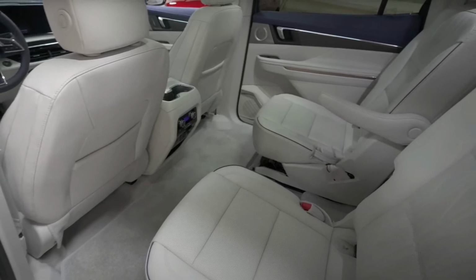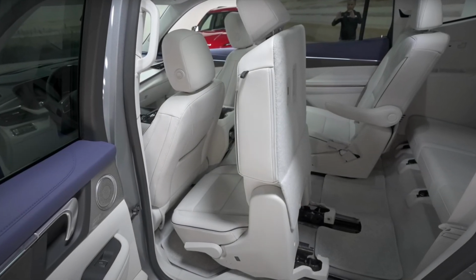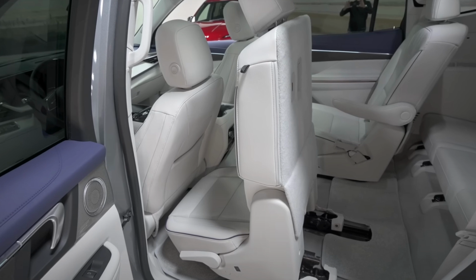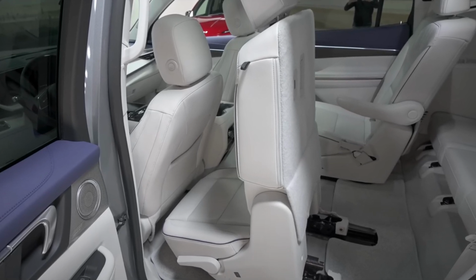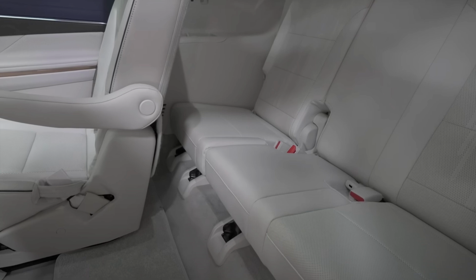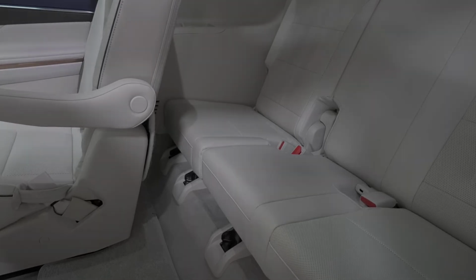In the third row, we got 2 USB ports and air vents, which is really nice. But what's not so nice back here is the leg space. There's not that much leg room, which is a bit disappointing given its larger dimensions. I think they really pushed the third row towards the front of the vehicle to give more cargo space in the back. Speaking of cargo space, it's really big back here, and that's with the third row up.